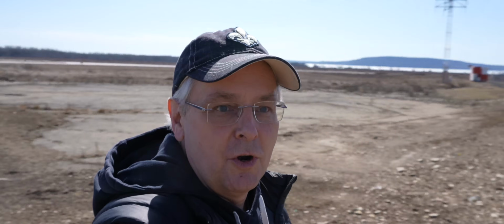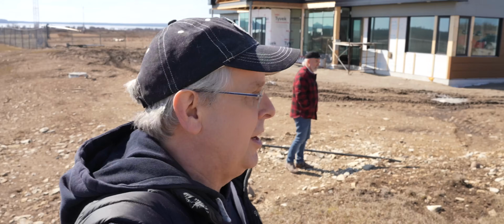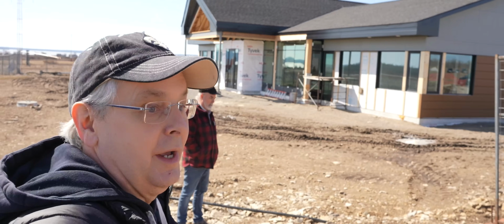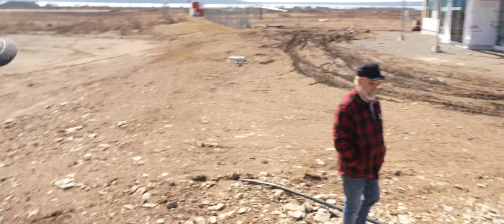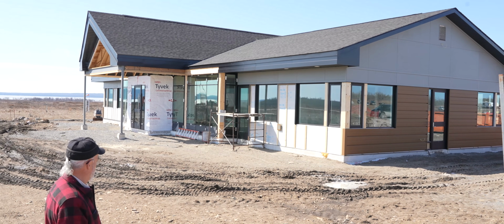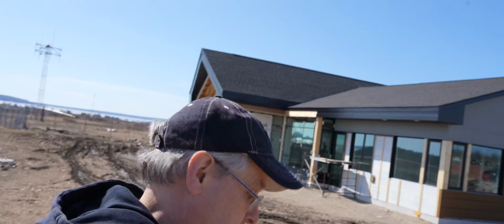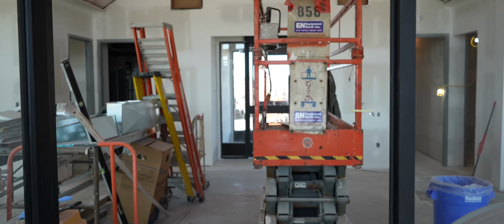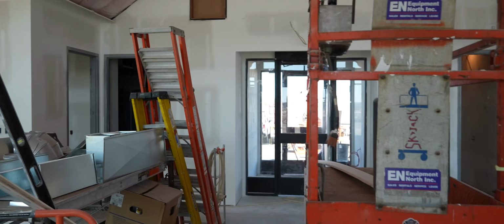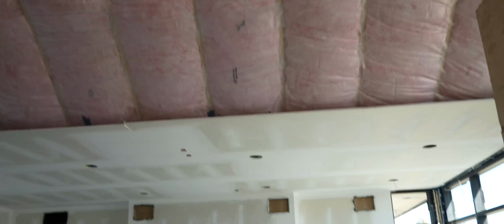Okay, so we've made it to Gore Bay, Manitoulin. It's beautiful up here. A little brown right now because it's still the beginning of March, but in the summertime this will be amazing. And this is the new airport terminal building. Should be ready for summertime. I think we're going to get a little tour. Polished concrete, what a polish.